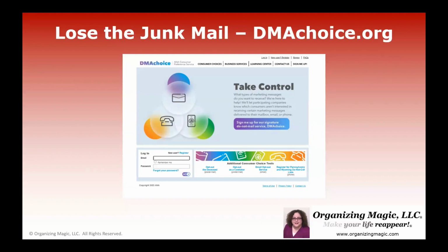A lot of our postal mail clutter is junk mail, things that we didn't ask to receive in the first place. And here's a wonderful resource that you can use to lose the junk mail for good. And that's dmachoice.org. This used to be very old school back in the day. It was a post office box that you would write to and wait several weeks for it to take effect. But it's the same organization, just streamlined for the internet now. This is a service that takes you off of mailing lists.